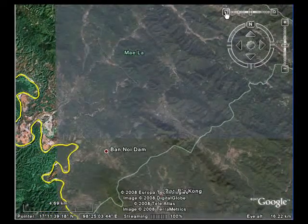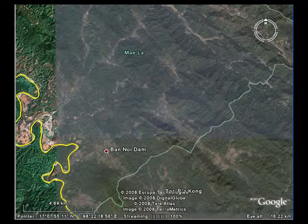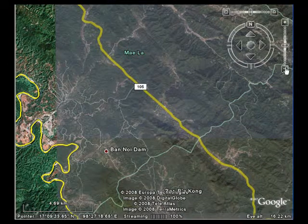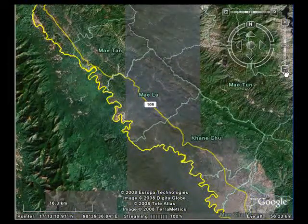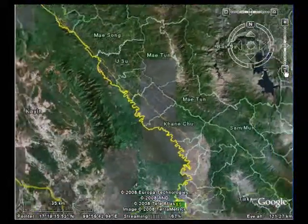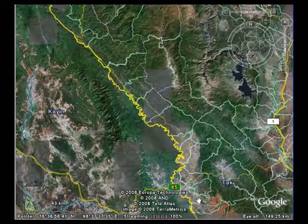And if I add the main road, which I'm just going to do now, you can see that the camp runs right alongside the main road, and if we zoom out, the main road runs right alongside the border. And if we head south a bit more, there in the bottom of your screen is the town of Mesot.